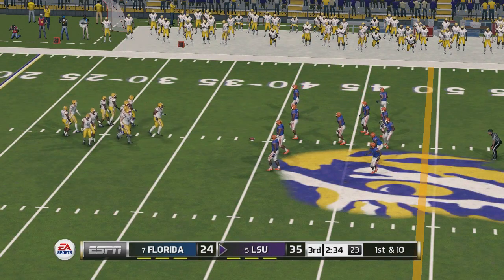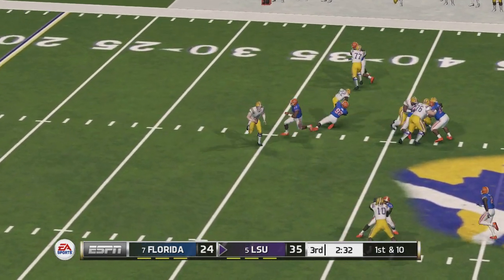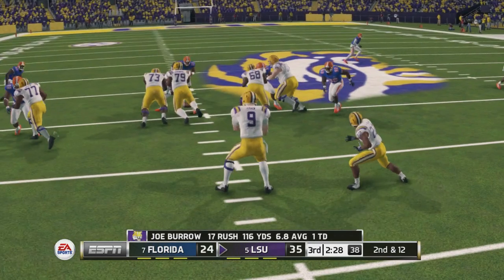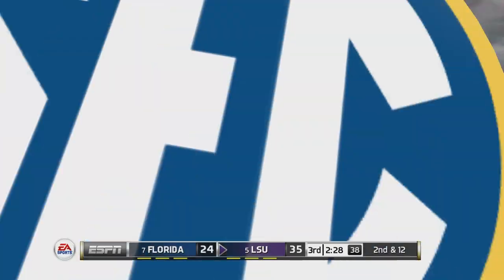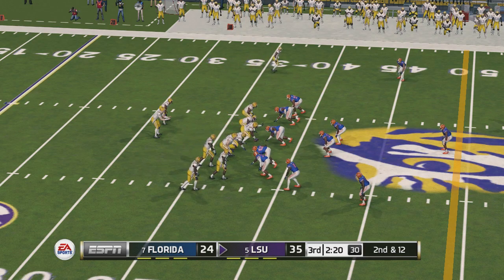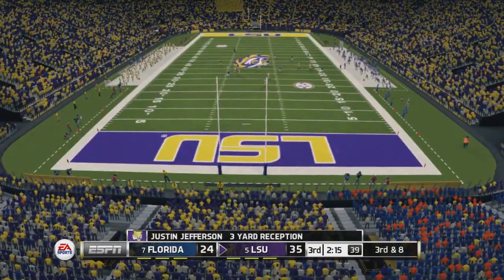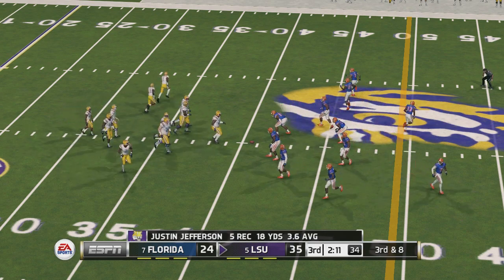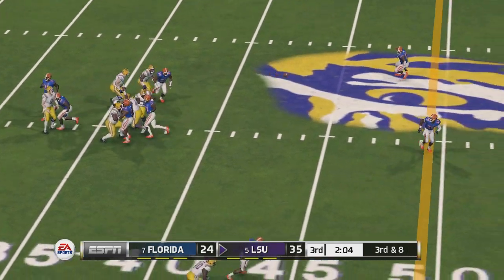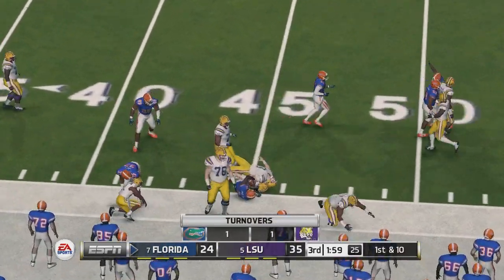Their last drive resulted in a punt, so let's see if they can put together something a little more promising here. And they got him for a loss. That'll bring up second and 12. From their own 37-yard line, it's second down. And he's shoved out of bounds at the 41-yard line. Wants to throw outside. Leaps, picked off. They'll bring him down at the 42-yard line.